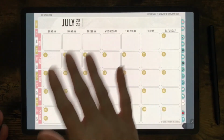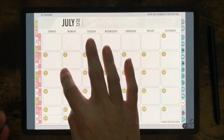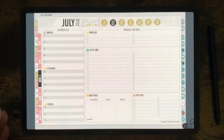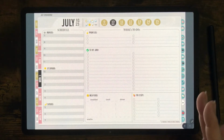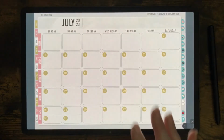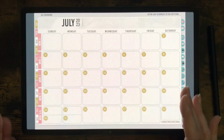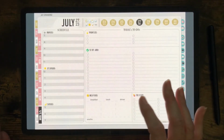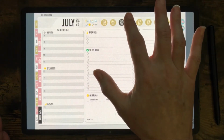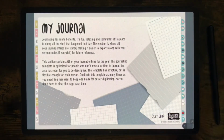On any month overview, I can tap on the circled date. For example, I'll tap on the 10 and I will go to that day's page. I can tap the month name and be directed right back here to the July month overview again. This planner has 539 pages, but with a digital planner, it's so fast and easy to get to anywhere in the planner.